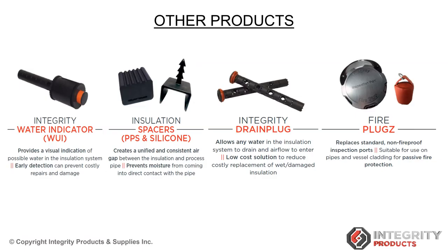Some of the other products which Integrity Products offers are integrity water indicators. We have a number of ways of doing insulation standoffs, so we've got silicone and polyphenylene sulfide insulation standoffs. Of course, we have our integrity drain plugs, and we also have our integrity fire plugs. Many of these products will be the topic of upcoming webinars.